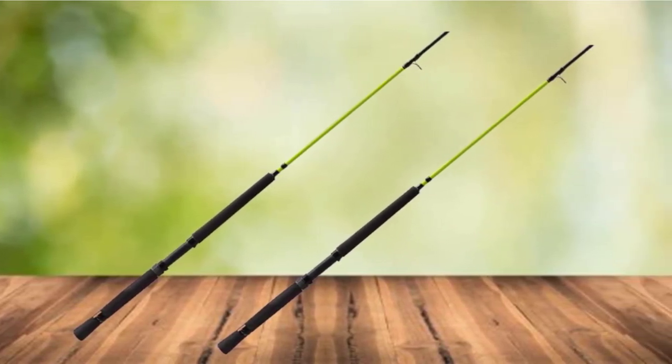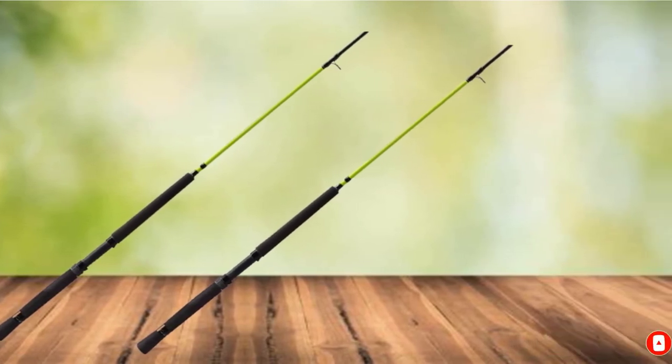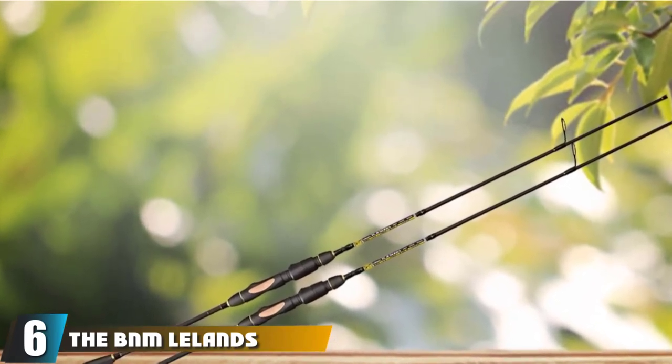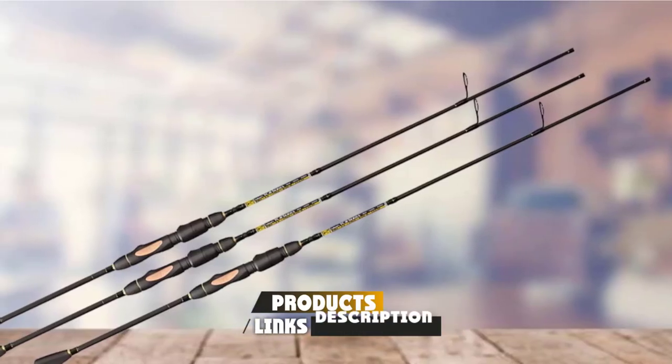This crappie-specific rod is no exception and would make a great addition to any angler's collection. The number 6 position is dominated by the BnM Lelands TCB 6.5FT. This is the second BnM product on the list, so you can be sure it's a trustworthy brand.